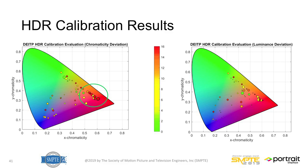So if you have a red color that's a big dot, that means there was a very large deviation to make that large error. If you have a little tiny red dot, that means there was a very small deviation in the xy values or the luminance to actually show a really high delta E value.